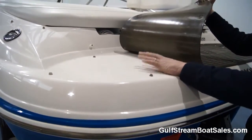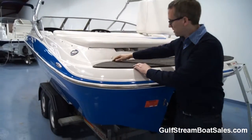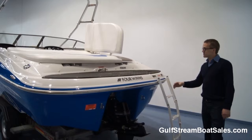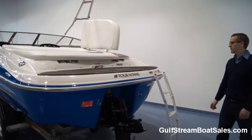And then underneath here there's a non-skid molding on the deck as well. But generally speaking, you're going to want to keep that in place. It really looks the part as well. That nice grey colour complements all the chrome accents and the blue hull colour very well, I think.